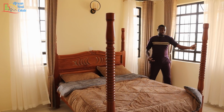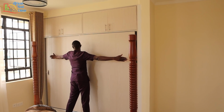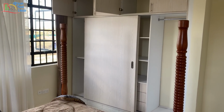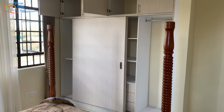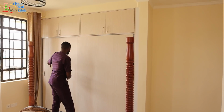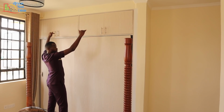Let me show you the closet. This is the biggest of the wardrobes that you will see today, and as you can see, it's big for you and your partner. The wardrobe comes with a space here for your hangable clothes, a space here for your foldable clothes, and 3 drawers. The other side is just similar to this, and you have extra storage up here.